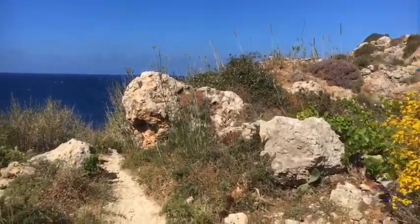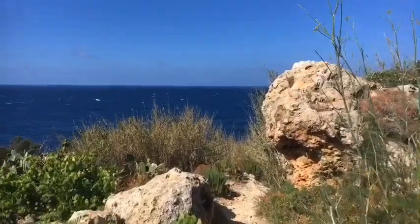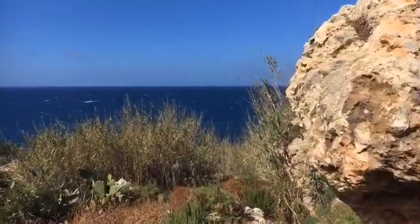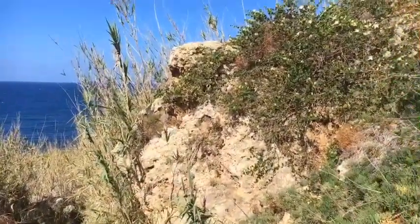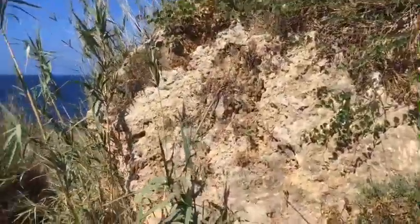The bird you can hear is the Zitting cisticola, previously known as the fan-tailed warbler, because it likes to fan its tail out. It is tiny and is in fact Malta's smallest breeding bird, but it is still very loud and letting people know they are in its territory. I am just going to make my way through this passage of reeds.